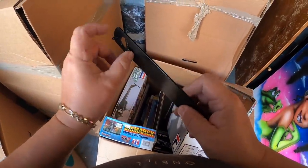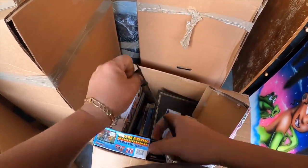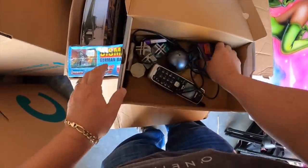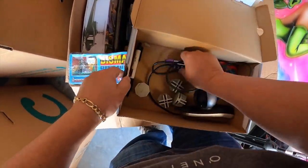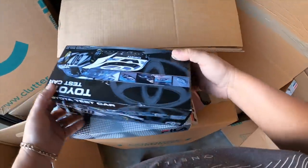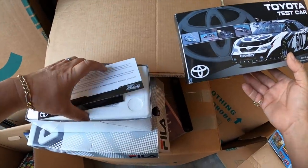This is for, like, a grinder, I think. The tool to take the blade off. Pretty sure that's what that is. Here are a couple toys. A little webcam. VTech phone. Okay, now we're getting to something good here. Toyota test car. And.